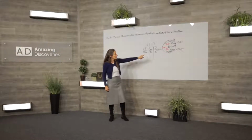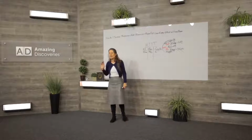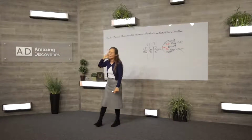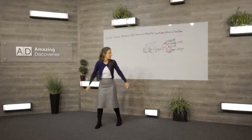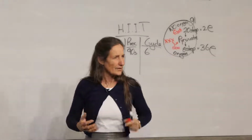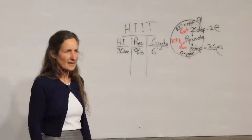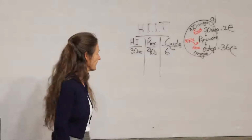In fact, you can get more out of a 15-minute workout than you can get out of a 5K jog. Because when you do a 5K jog, running non-stop, what's happening to your lactic acid? It's actually building up, creating a very acid environment in the cell. And an acid environment in the cell is where your anaerobic organisms love to thrive.